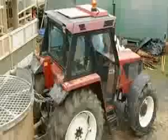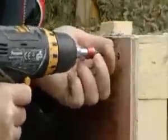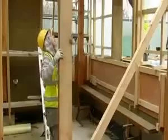Society is concerned with global warming and carbon emissions. Buildings and building construction account for more than half of all CO2 emissions. If we are to reduce emissions, we need to make buildings energy efficient. But we also need to use low-energy methods of achieving this.